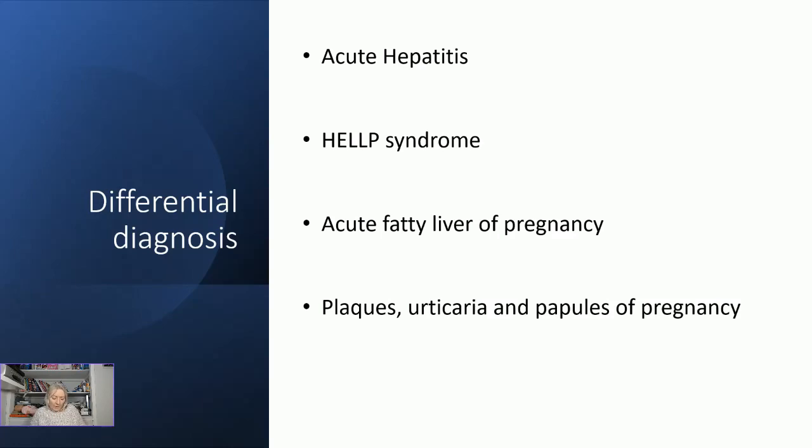HELLP syndrome has the typical signs of our PET: high blood pressure, thrombocytopenia, proteinuria, but around 20% won't have high blood pressure, but thrombocytopenia will distinguish it from obstetric cholestasis. And then acute fatty liver of pregnancy: these patients usually appear quite unwell, frequently with malaise, nausea, typical signs of preeclampsia, coagulopathy and renal impairment. And more than 70% will have hypertension present as well.